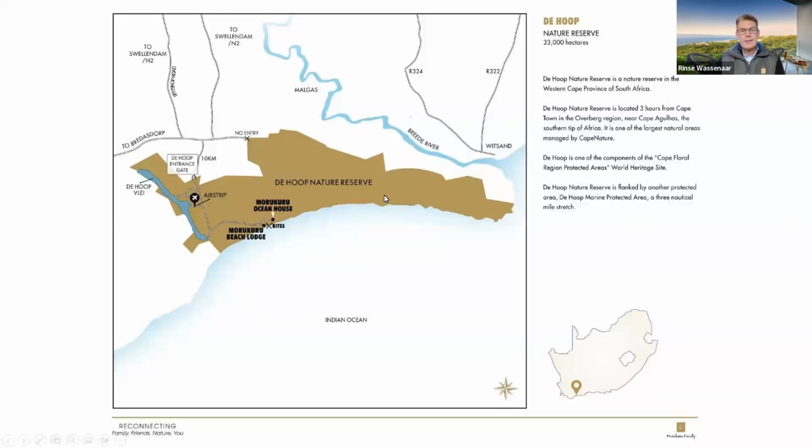A little further east is Natural Selection's property, Lekkerwater. They use a different entrance into the reserve, and there's no road connection between Morukuru Family in the Hoop and Lekkerwater. So the only way to get from one to the other would be almost like a 10-15 kilometer walk, which I'll get back to a little bit later as well.